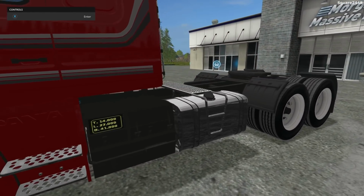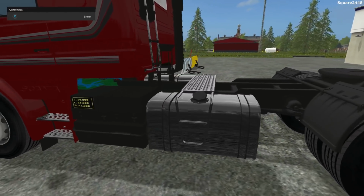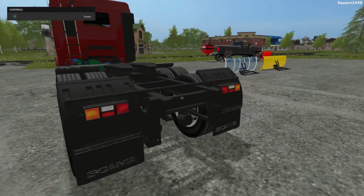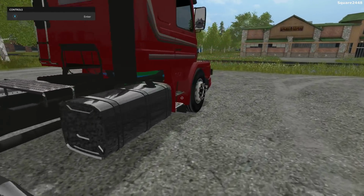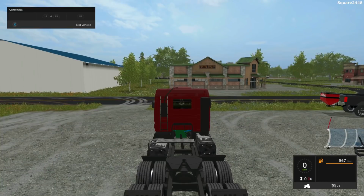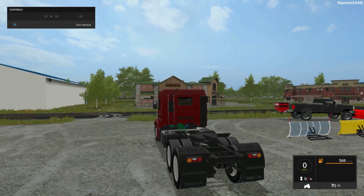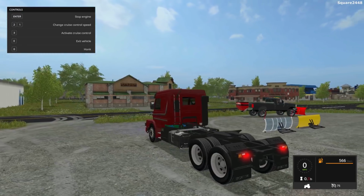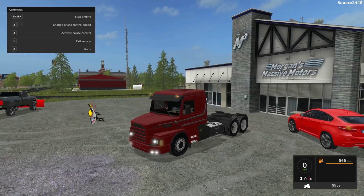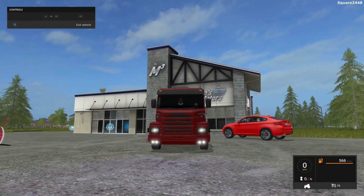As you come around to the back, it does have dual chrome gas tanks, which is pretty cool. And then the wheels look pretty good in the back. No bumper pull hitch, and overall looks awesome. And you guys can see from the back here, there is a pretty large engine. Once you hop on the inside, this goes 75 miles per hour. All of the lights do work on it, which is pretty cool. Reverse lights. Now it is a pretty long truck for a Scania, but overall it looks pretty cool. It does have a few fog lights.